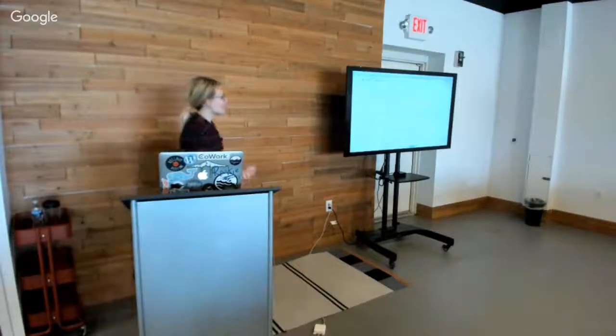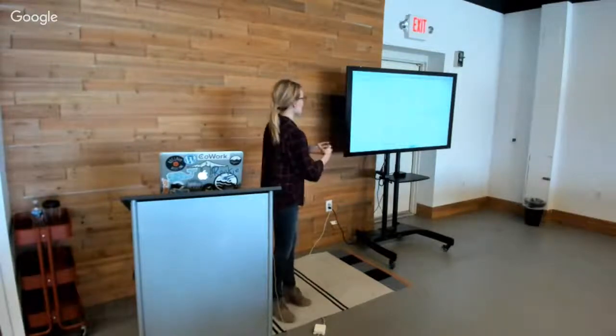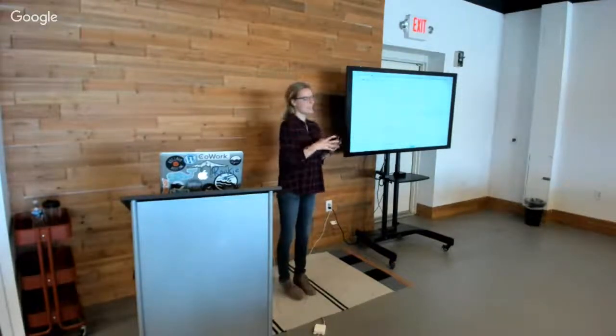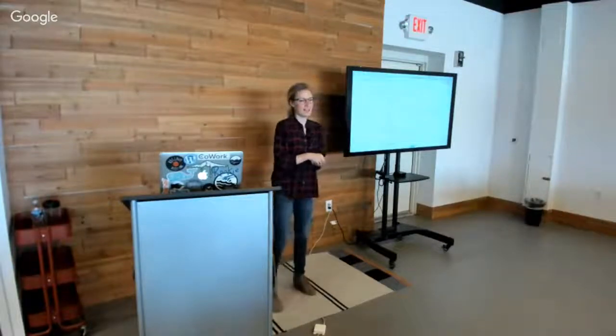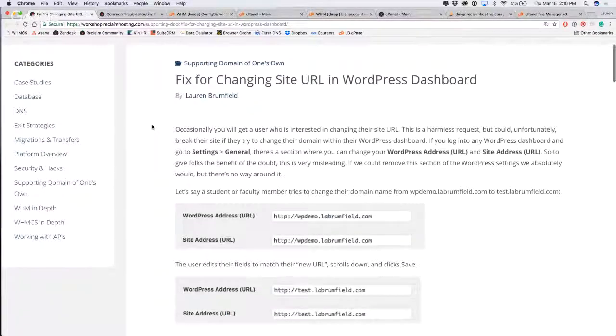Okay. So one of the issues that we get a lot, specifically with WordPress, is there is a section in the WordPress dashboard, under settings, where a student or anyone who has that WordPress instance can go and change their domain. We don't know why WordPress has this. It doesn't do anything. It only breaks things. But it is there, and it is very misleading. So this is something that we absolutely have to talk about, because you more than likely will experience this. And I'm actually going to break my own site live and show you how to fix it, okay?